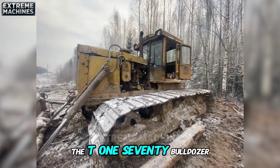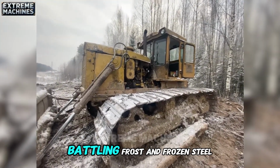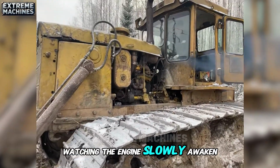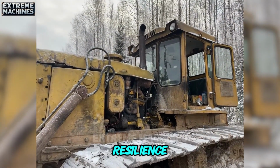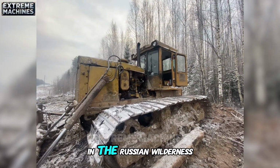The T-170 bulldozer roars to life in -20°C cold, battling frost and frozen steel. Watching the engine slowly awaken is a powerful display of resilience, both of machine and operator, against the brutal grip of winter in the Russian wilderness.